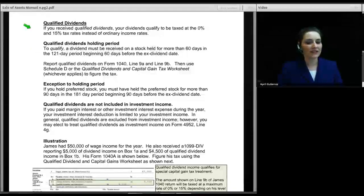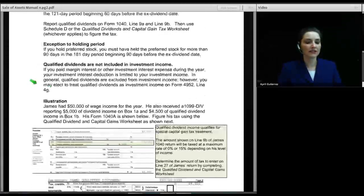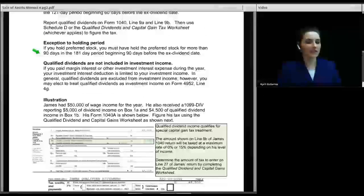If you received qualified dividends, your dividends qualify to be taxed at the 0 and 15% rates instead of the ordinary income rates, but the dividends do have to be qualified. To qualify, a dividend must be received on a stock that is held for more than 60 days in the 121-day period beginning 60 days before the ex-dividend date. You report qualified dividends on Form 1040, line 9A and 9B. You then use the Schedule D or the Qualified Dividends and Capital Gain Tax Worksheet, whichever applies to you, to actually figure the tax.